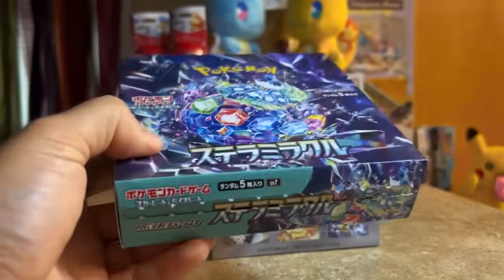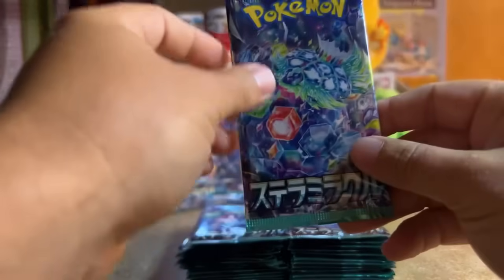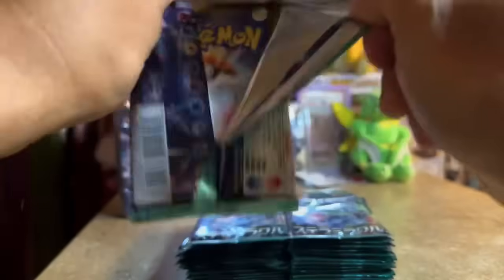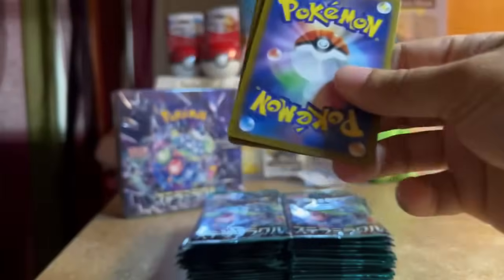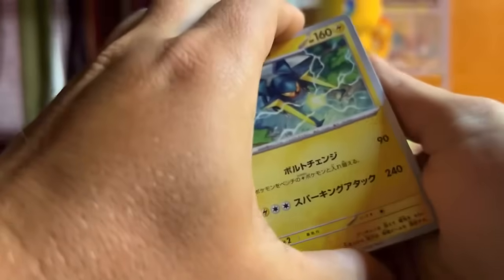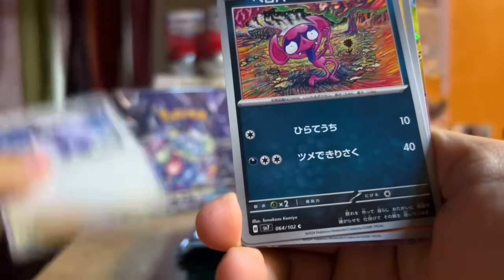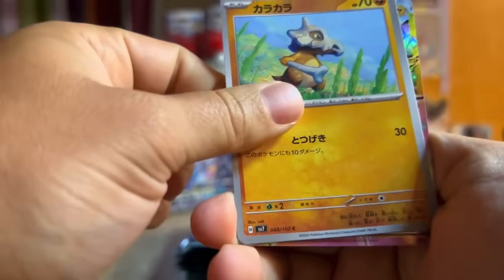And new sets, baby. All right, standard booster box, which means we got 30 packs. Same as the booster box right here. Let's just stop talking. Let's get rolling. Let's get ripping. Brand new stuff. The big gimmick for this set is they introduce stellar type Pokemon. When we come across one, I will show you what stellar type Pokemon do.